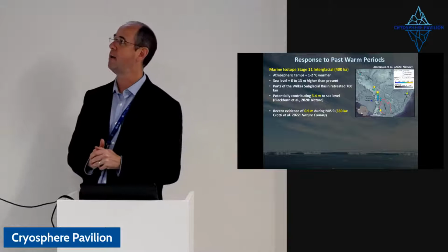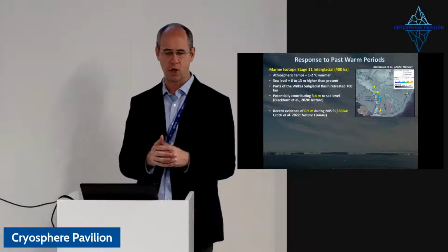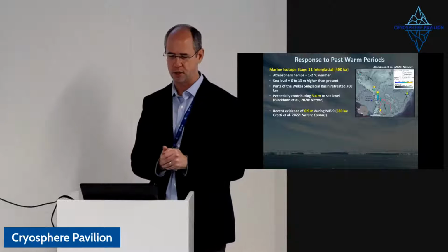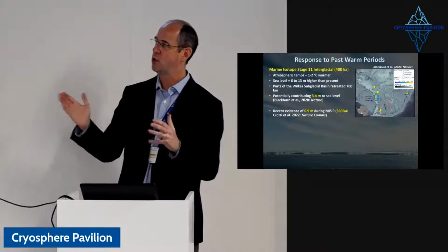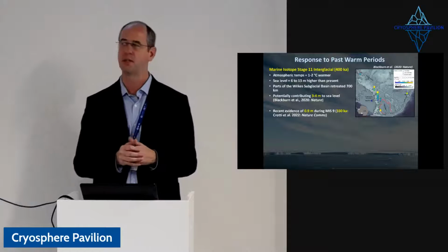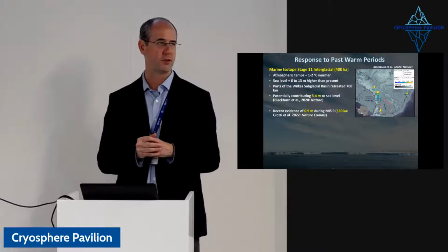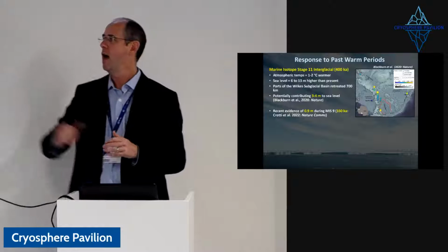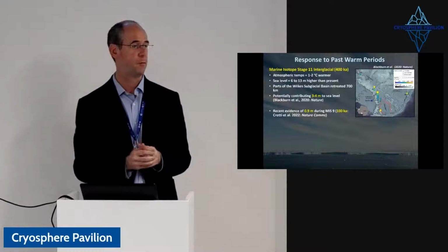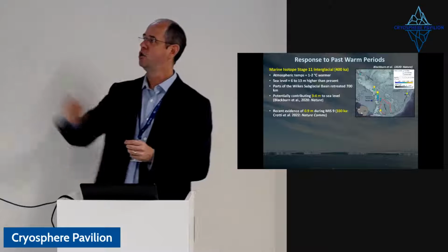We'll come a bit closer, to an interglacial that is not dissimilar from the interglacial we're currently in, called marine isotope stage 11. This is a warm period about 400,000 years ago. Atmospheric temperatures were again 1 to 2 degrees warmer than present. Sea level was not quite so high as the mid-Pliocene, maybe 6 to 13 meters. And some studies show quite clearly that parts of the Wilkes subglacial basin, you see it here, a whole chunk was taken out of that, maybe 700 kilometers of retreat, potentially adding 3 to 4 meters to global mean sea level. So it's a kind of mini West Antarctic response from East Antarctica during stage 11.